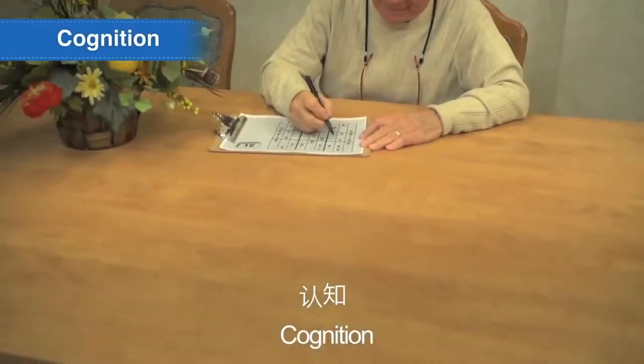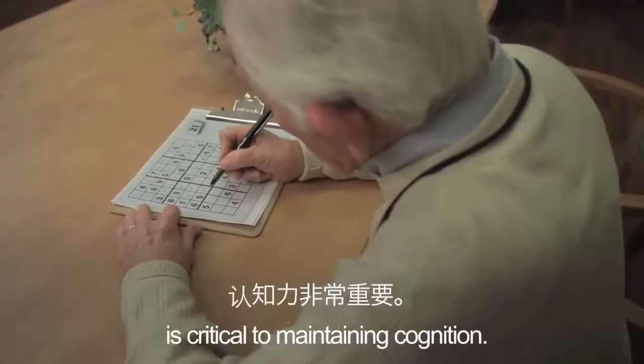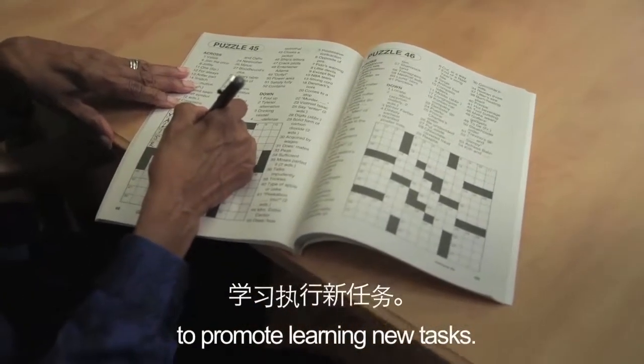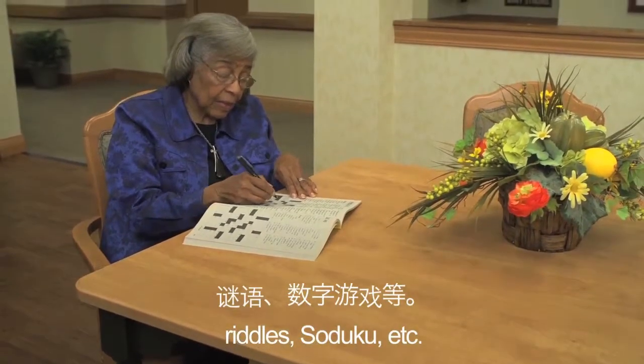Cognition. Continuing to challenge and stimulate thinking is critical to maintaining cognition. Cognitive exercises should occur daily and should be varied to promote learning new tasks. These activities may include trivia, word puzzles, riddles, Sudoku, etc.